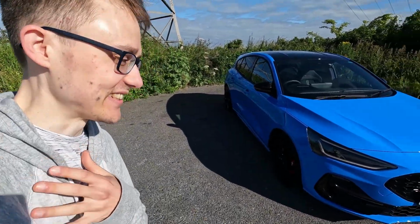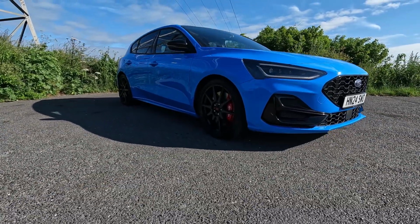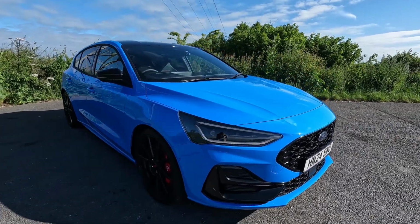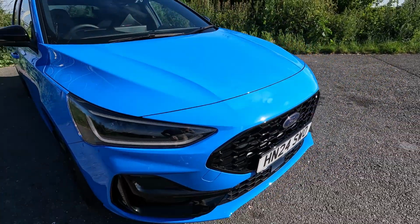I can't believe it, I literally can't stop smiling. Yes, here is the car. Check the colour out. How amazing does that look? It looks absolutely stunning. I hope it comes up well for you guys on camera, the azure blue, because it looks really good.